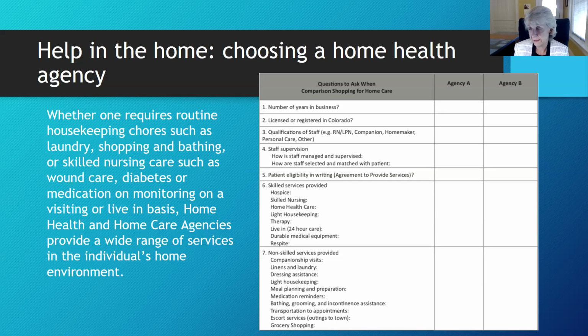Another thing you want to look at is the agreement. Most of us sign these agreements just because they put a piece of paper in front of us. But it might be a good idea to at least glance over this contract, because it is a legally binding contract, and to make sure that you understand what you are purchasing, and how you can get out of the contract, or how the agency can get out of it. Another thing to look at is if you're buying either skilled services or non-skilled services, what those services are, and then do a comparison of those as well.